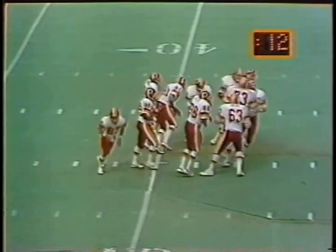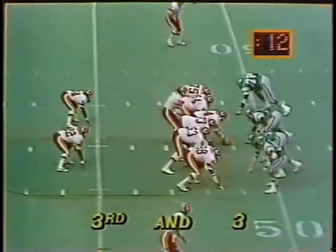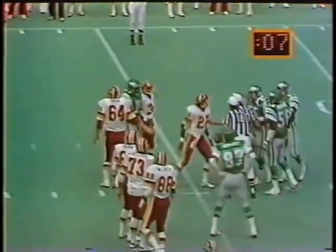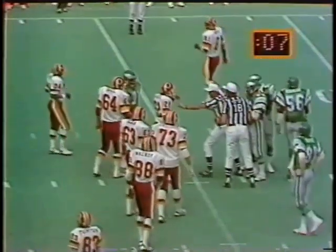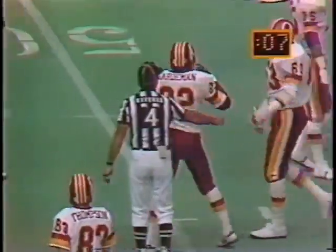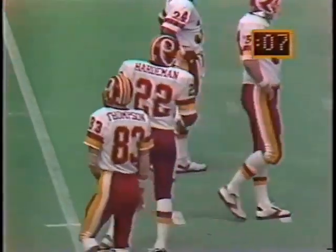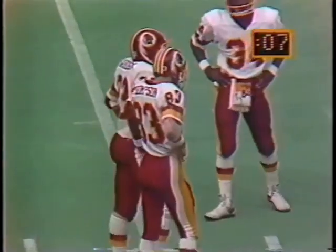There's your time remaining, 12 seconds. Thompson to the bottom of the screen. Art Monk to the top of the screen. Theismann wasting no time. Over the middle, and with 7 seconds now, they're going to have to call their last timeout. Bobby Hammond with the catch inside the 45. Timeout, Washington. No timeouts remaining. Hardiman upset about something on that last play. He felt that they grabbed his face mask when they tackled him.